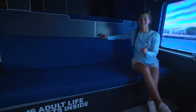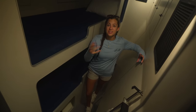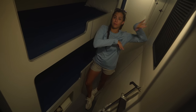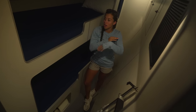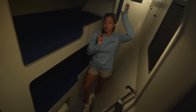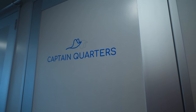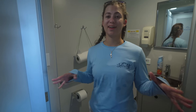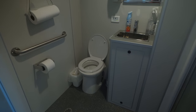And let's head downstairs to the galley, the head, and some more crew quarters. Down here we have some crew quarters, top bunk, bottom bunk, and on the other side of the boat there is the exact same thing. So port and starboard side. We've got crew quarters on both sides. That looks like sleeping quarters in the pilot house, but there is actually a captain's quarters that has its own bedroom as well. And let's go check out the head. Inside the head, we have a full-size shower, toilet, and sink.